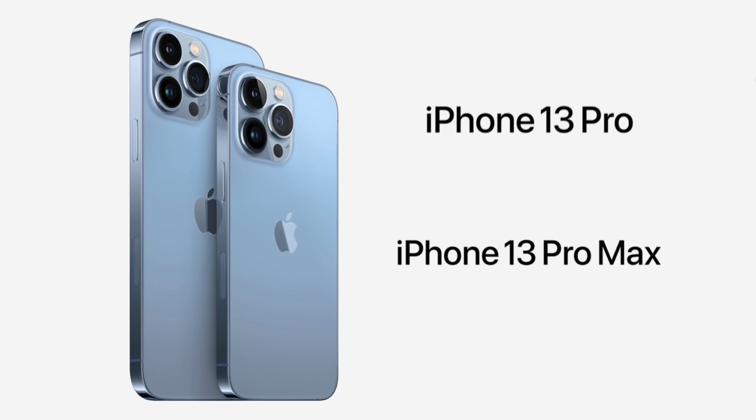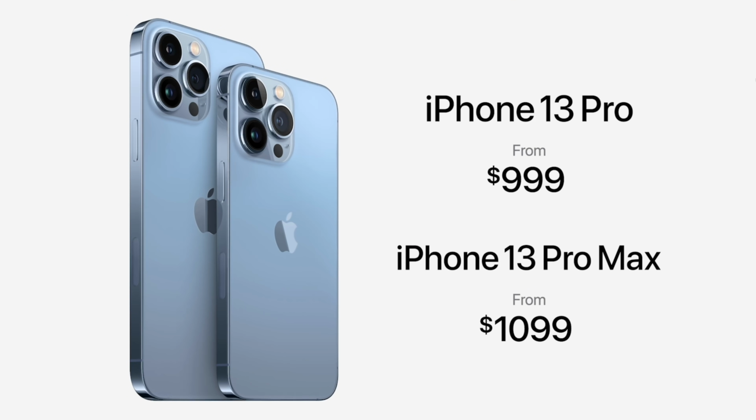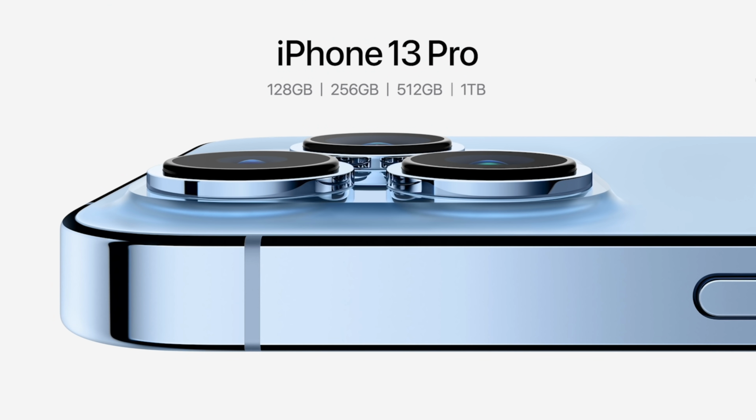And with all of that, it's good to see Apple did not raise the price on us and kept the starting price of the 13 Pro at $999 and the 13 Pro Max at $1099. Also, with the 4 storage configurations, which I just knew one of these was going to get canceled, you have the 128, 256, 512, and that 1 terabyte option. I know that 1 terabyte option is about to be hitting when it comes to the price. Don't know what it is, but I'm curious to see what it is.